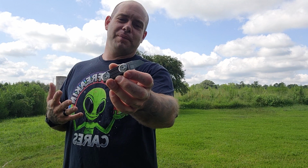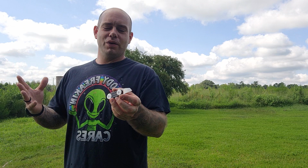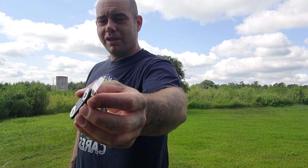It's awesome. It's got great flipper action. 204P steel is awesome. It's got a Wharncliffe blade. It's just unique, and I like unique. Unique is something that's important to me. You know, with all the stuff out there that's just very kind of cookie cutter and plain, it's cool to have some unique stuff in your collection, and this one really fits the bill for me. So, Steadman Mini01. Absolutely love it. Very grateful.